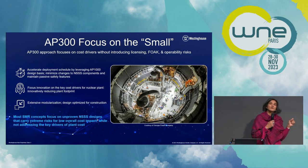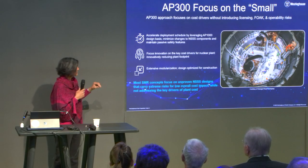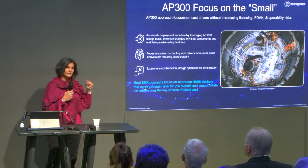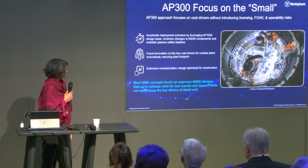So for our AP300 design, we are focusing on the S in small modular reactor. Why? Because that helps accelerate deployment schedules. We are minimizing the changes to the safety-related systems, the NSSS systems, and we are maintaining the very important passive safety features in this design. Where we are focusing our innovation attention is on the key cost drivers to minimize the cost of this plant, and we are also reducing the footprint simultaneously. And then, of course, the M in SMR stands for modular, so we're focusing a lot on modularization. I have a few slides on that in a moment. And that's for making sure that we optimize the design for construction.